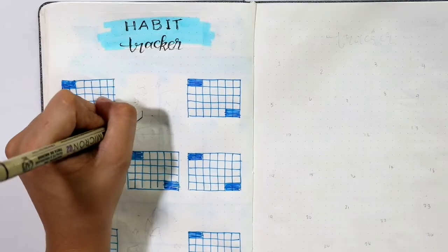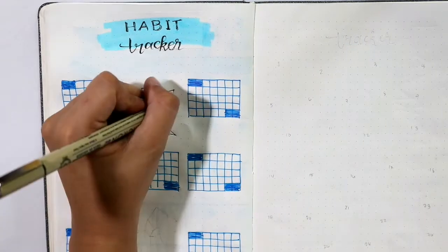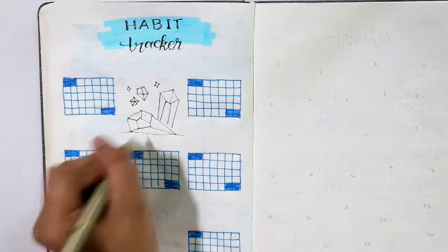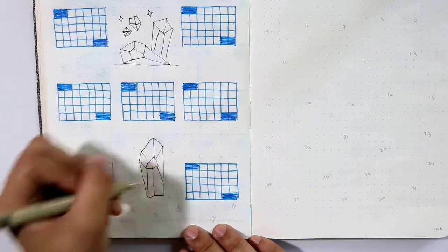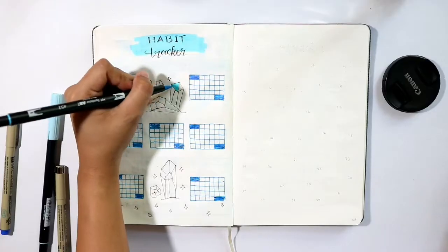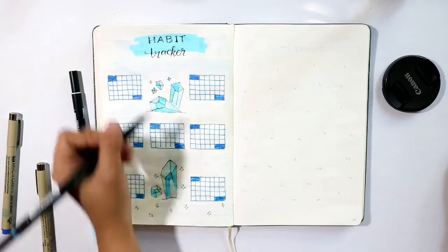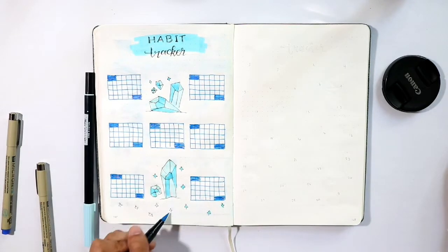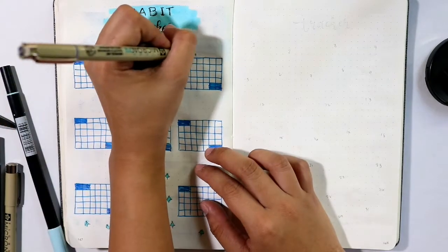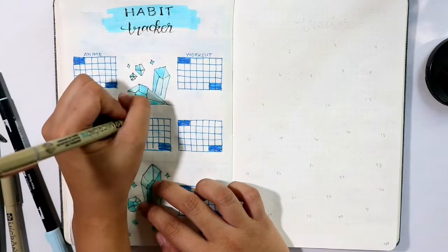I have 7 habits in my tracker. It includes anime, workout, clean, emails, YouTube, Instagram, and water. The color palette at the end is still the same. It is just a combination of sky blue and light blue. I also added a simple crystal in the middle part where there is an empty space. It completes the habit tracker page. I use my Micron pen colored in blue, then black in the habit boxes which represent a small calendar. It fits the color of the theme.